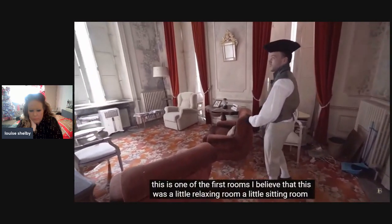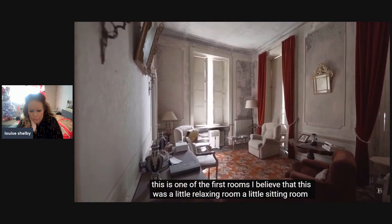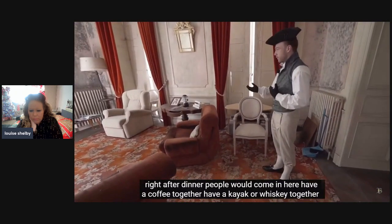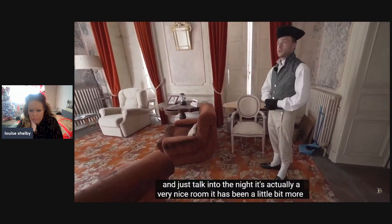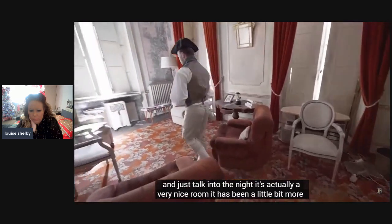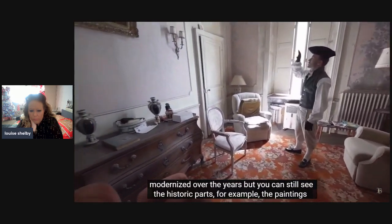And this is one of the first rooms. I believe that this was a little relaxing room, a little sitting room. Right after dinner, people would come in here, have a coffee together, have a cognac or a whiskey together, and just talk into the night. It's actually a very nice room. It has been a little bit more modernized over the years, but you can still see the historic parts.